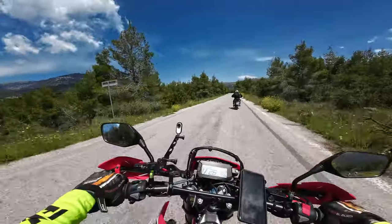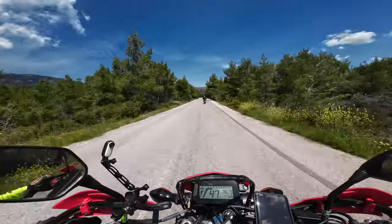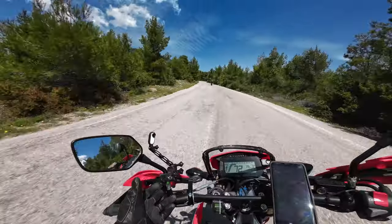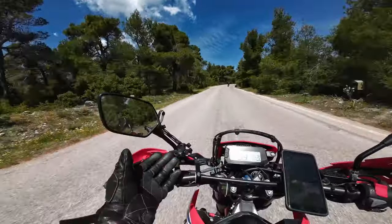Well, my mirror is going crazy. I hate these basic mirrors, they're just in the way. I might throw this away at some point. Even though I have Loctite and everything, even the hardest Loctite I put in here, it's still getting loose.